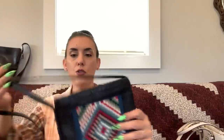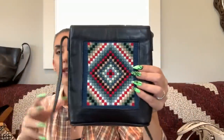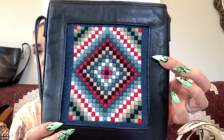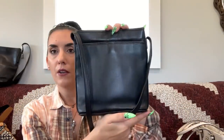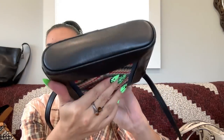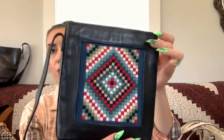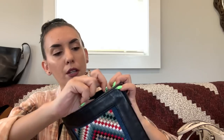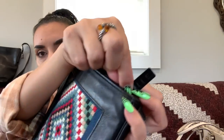Then we had the Lee. So this one is also genuine leather, crossbody or longer shoulder bag. It is black leather with this really cute needle point on the front. All right, excellent condition. You have the pocket in the back. A slight little mark right there. Otherwise, really, really nice. You have no pocket in the front. You have zipper closure. Your little brand tag is right here on the zipper pull.